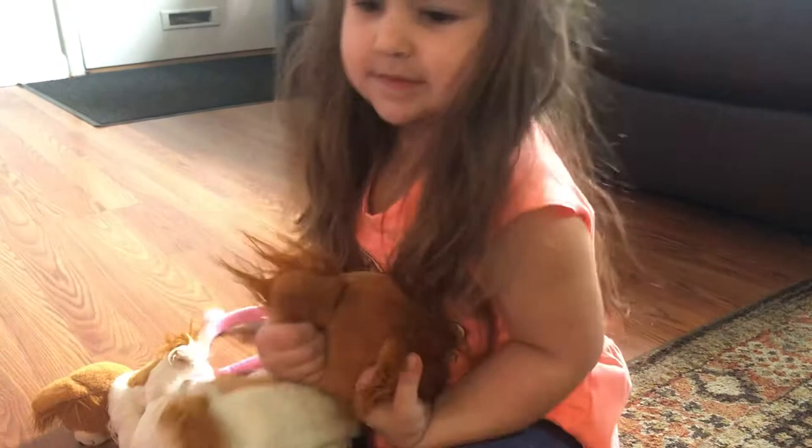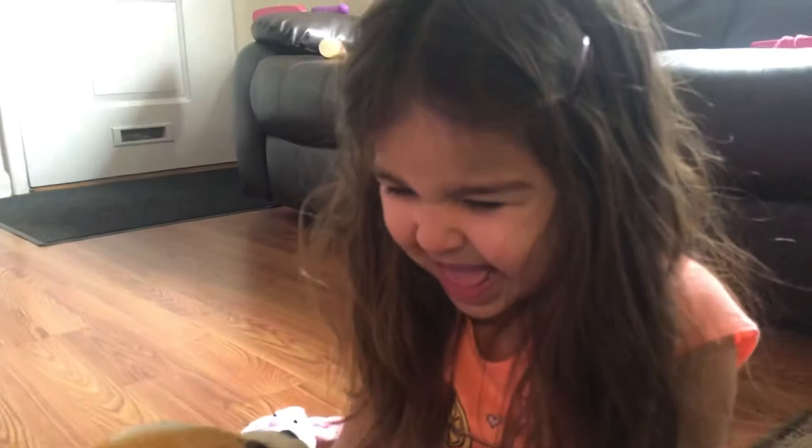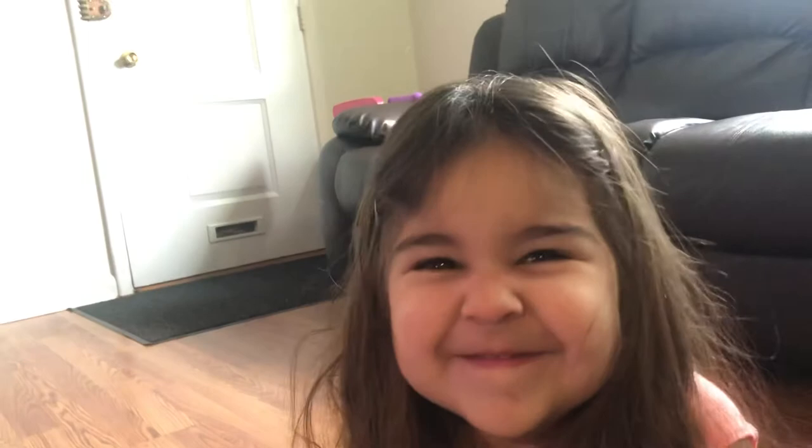What is this one? That one's your favorite? Aw. You like his ears? His butterfly ears? They look like a butterfly. Can you say papillon? Say it. Papillon. That's the type of dog he is.